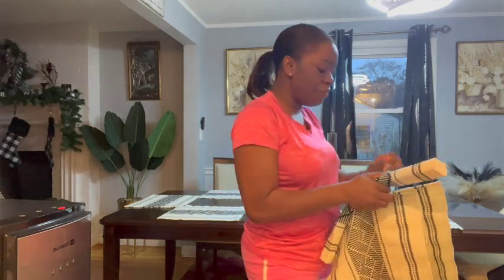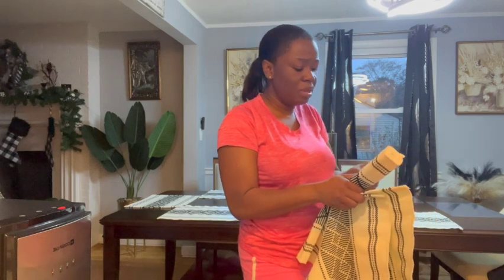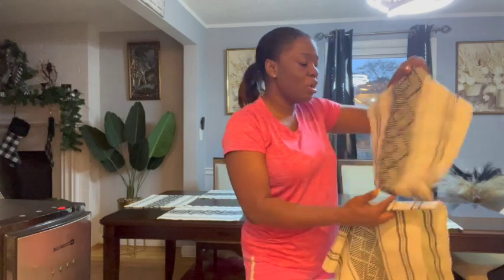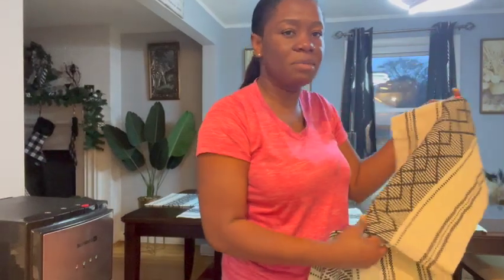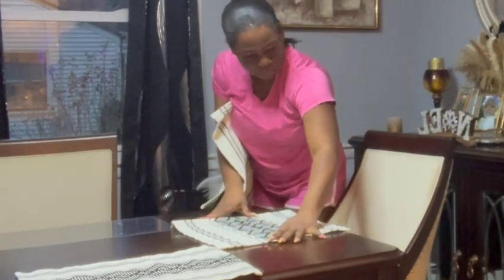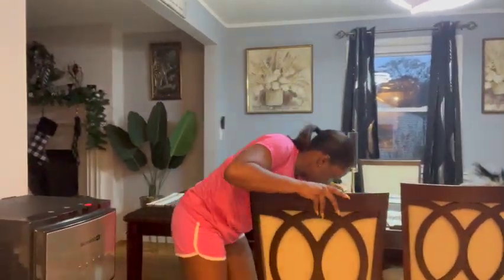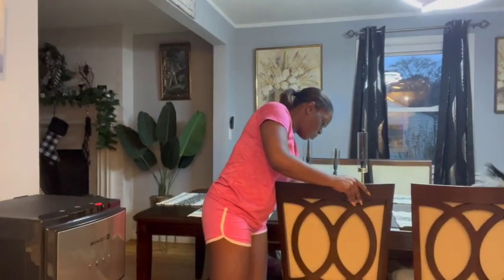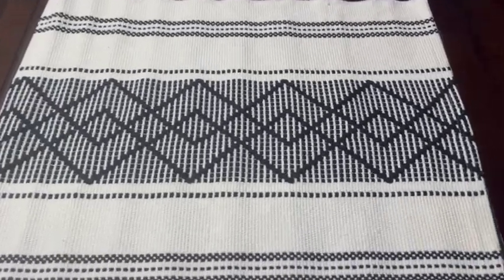So I had to find a very strategic way of putting it for it not to look extremely weird, you know what I mean? But again, they're beautiful, but they're not all the same size. I don't know if you guys can actually see what I'm talking about.